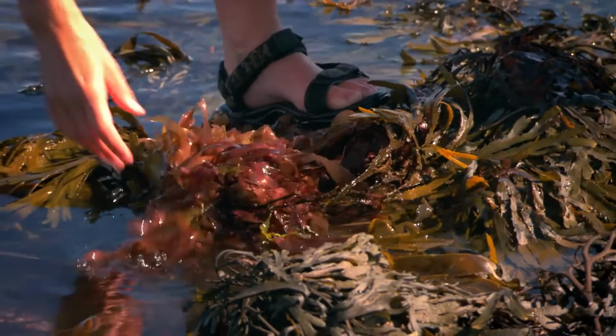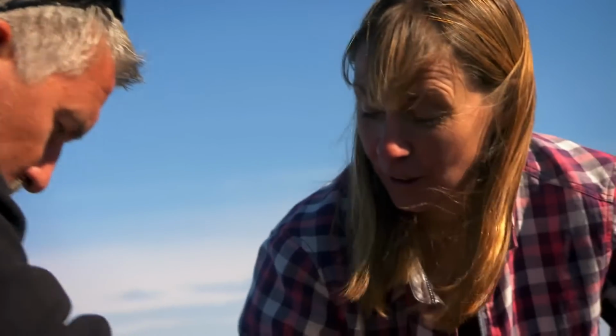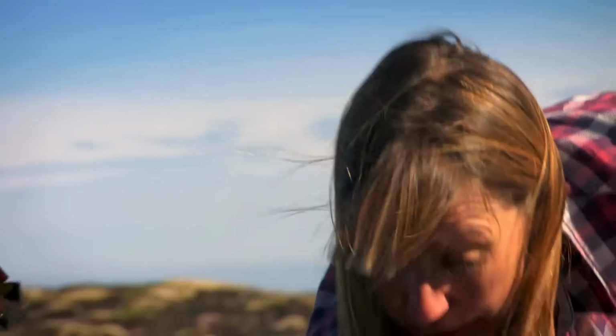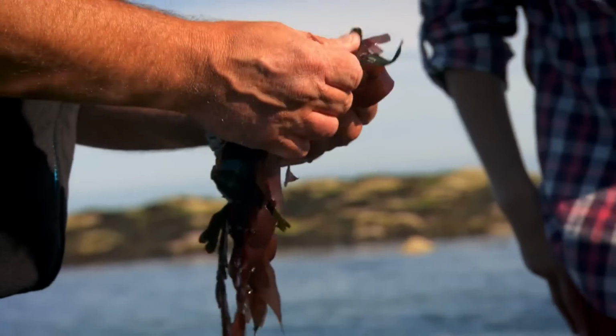And this dulse here, which is really interesting in desserts with chocolate and coffee and things. And this is sweet? Well, it's got some sweetness in it. They're all different varieties of sweetness. The kelps have got more natural sugars in than that one does.